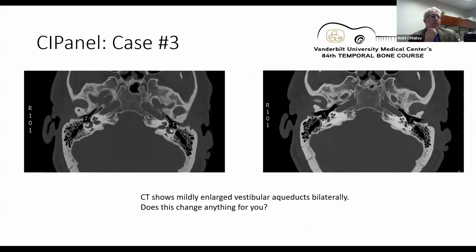So, this turns out to be his CT, and it doesn't show up well, again, because we're looking at individual cuts, and I didn't have this in a way we could scroll through it. But the point is, you've got enlarged vestibular aqueducts on both sides, and they're not the biggest ones you've ever seen. It's not a competition. This doesn't win X-ray of the month kind of a thing.